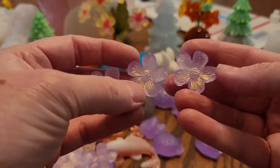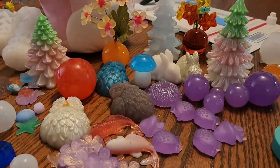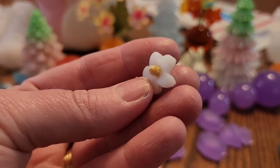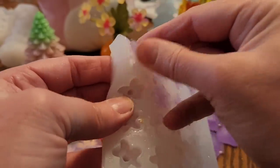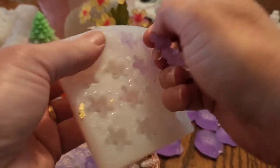Yeah, that's really pretty. And then I have smaller flowers. You saw it in the little aquarium I made. They're tiny. These were the first ones I made. I put a little bit of gold leaf there. And then here is the purple. I just made purple. Purple and purple. So those are all those.